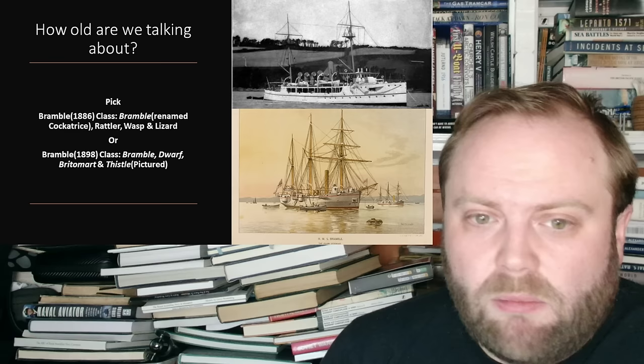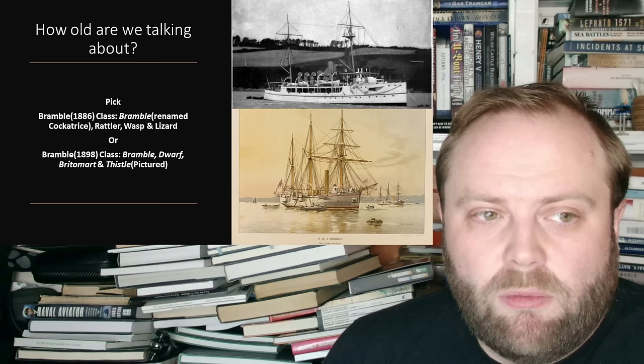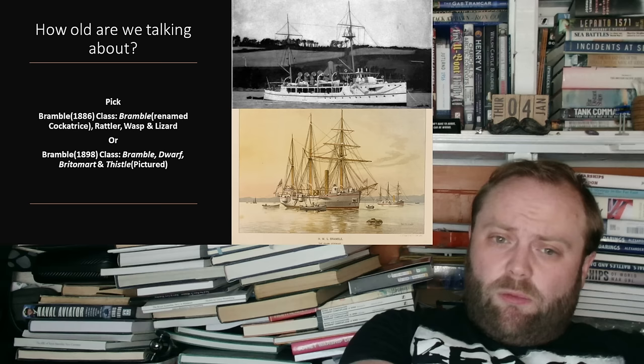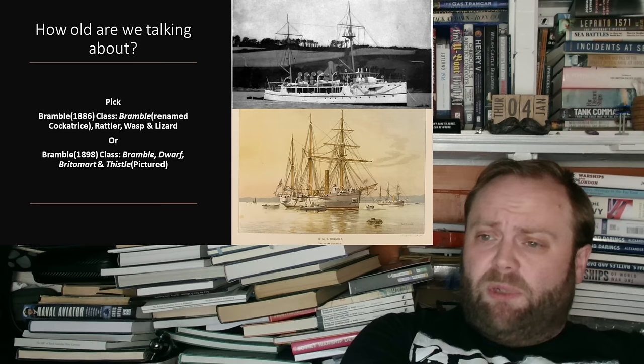These are ships which are being usefully used for various roles. The ships are what? 28 years old at the beginning of World War One? Is that really old? At the moment, it certainly doesn't seem like it. We have frigates which have been in service for 30 years.